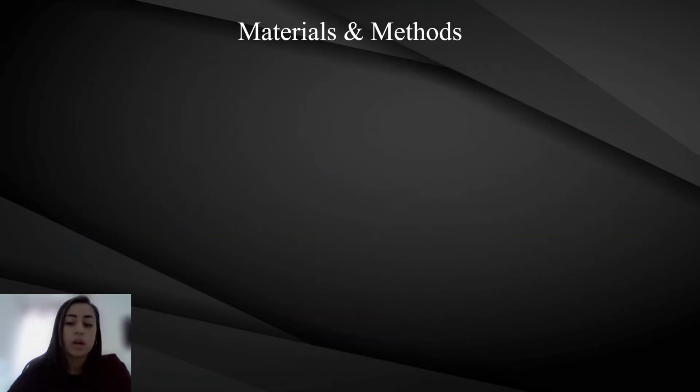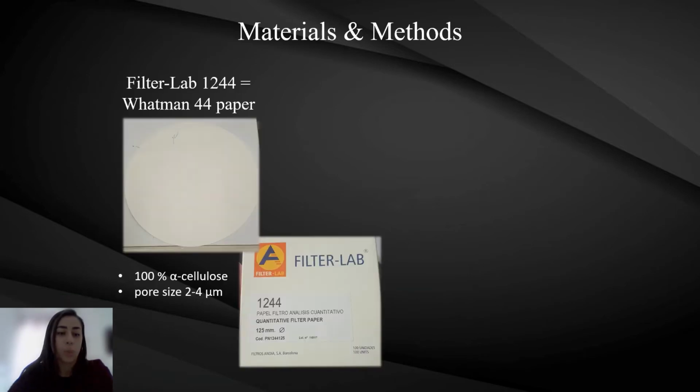So in this work, we used the portable NMR on a filter paper sample, and it corresponds to the Whatman 44 paper, which is characterized by 100% of alpha cellulose and pore size from 2 to about 4 micrometers.